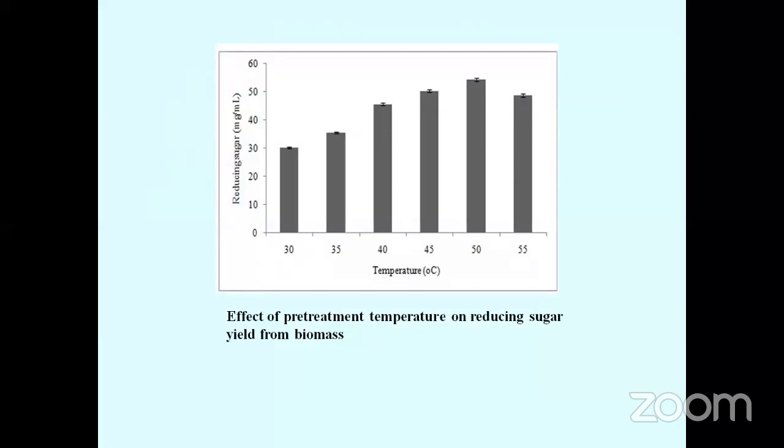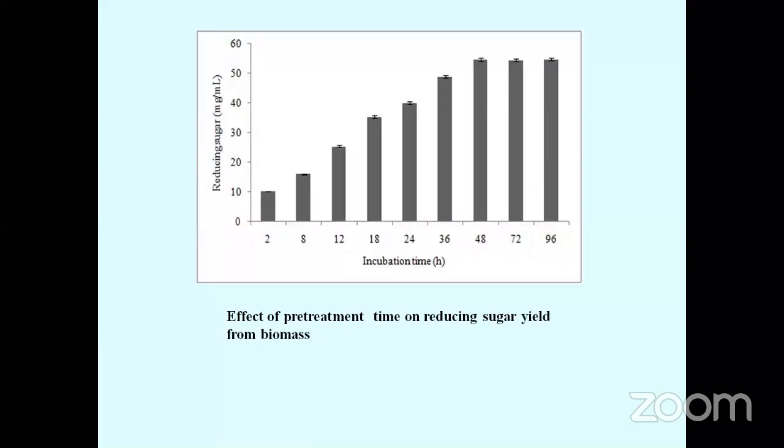Next slide. This is the effect of temperature on reducing sugar production from food waste. You can see that at 50 degrees centigrade, maximum reducing sugar production was achieved. Next slide. This is the effect of incubation time. You can see after 48 hours of incubation time, reducing sugar yield was maximum. Further, there was no significant increase.